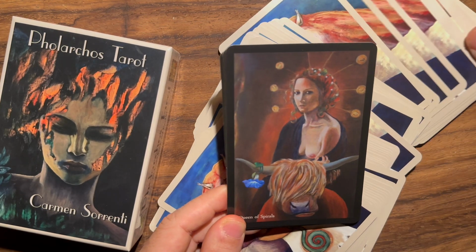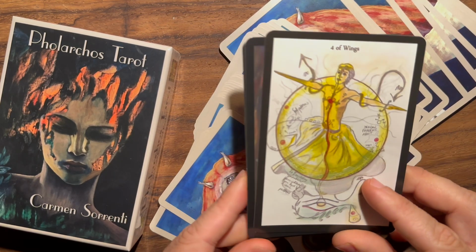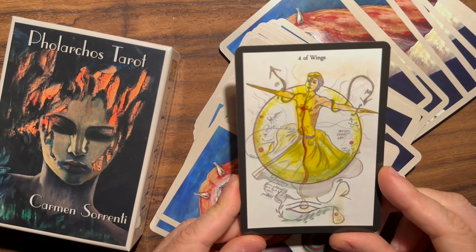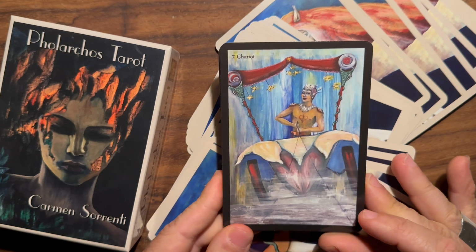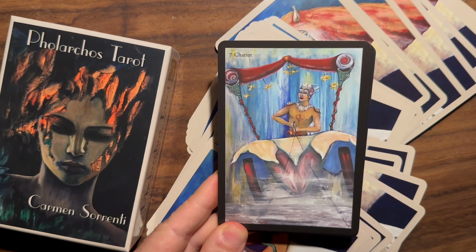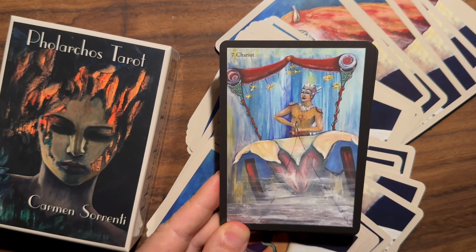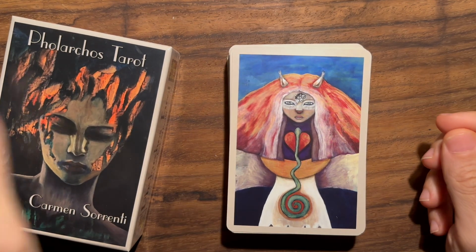Let's pull out one or two more. I think you kind of get the sense of what this deck is all about. This is the Four of Wings, and wings stand for swords. This is the Chariot, you guys. Beautiful artwork, really stunning artwork. And that is one of the reasons why I made it to my number 9 of my favorite decks for winters. So you guys, with that being said, let's move on to deck number 8.